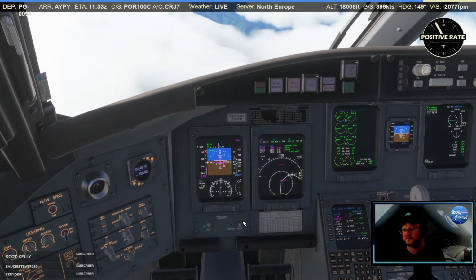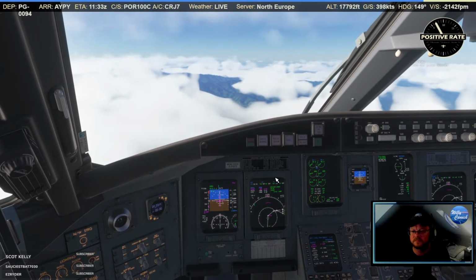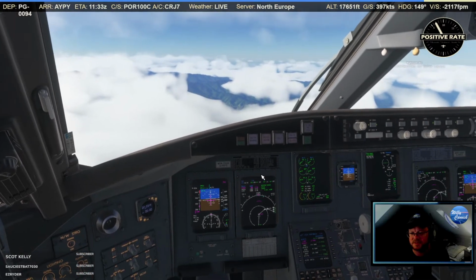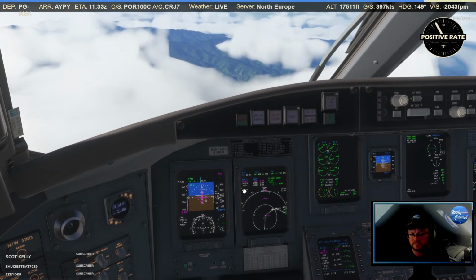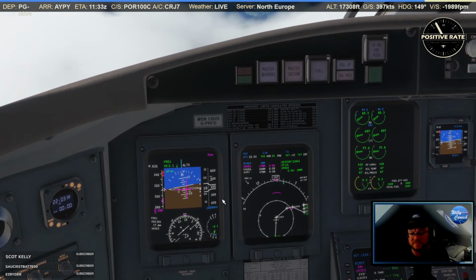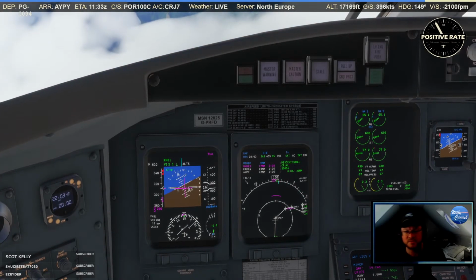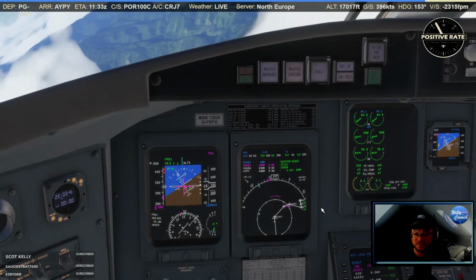Must be an 18,000 foot transition. I don't know if that's accurate, but we are getting very close to these peaks here, so we'll keep an eye on that. Descent profile, aka the snowflake, or I think it's called the vertical speed deviation indicator. I think that's what corporate pilot dad taught me once, but that's around where it should be, so that's good.